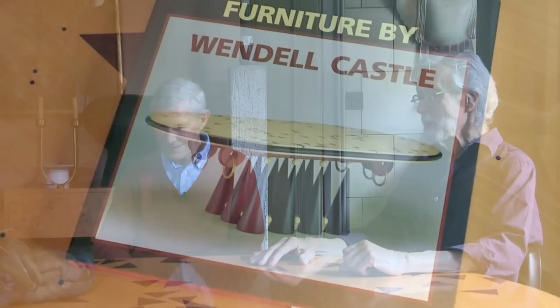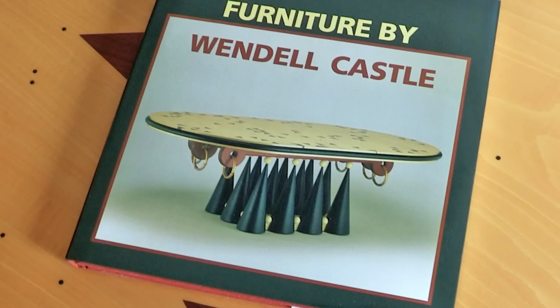And the little triangles really don't have anything to do with the reading of the name of the table. They're just thrown in to break up what would otherwise be a rather bland table, because the dots, unless you're close to it, you really don't see them. Then this has a very elaborate base on it, which again, unless you're down on your hands and knees, you don't see the base that much.